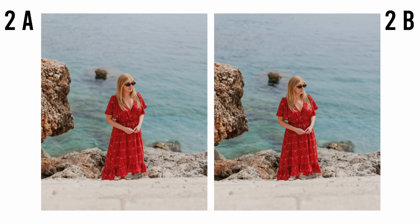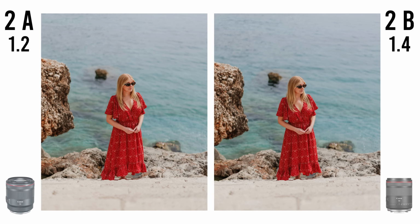And on this set, it's 1.2 on the left again. And honestly, it is so tough to see the difference here between these two. I think the only giveaway is that little rock in the background is a bit smoother, I guess, on the 1.2 image. I find that when there's not a lot going on in the out of focus backgrounds, it can be really tough to see the difference between 1.2 and 1.4, so let me know if you got those right.